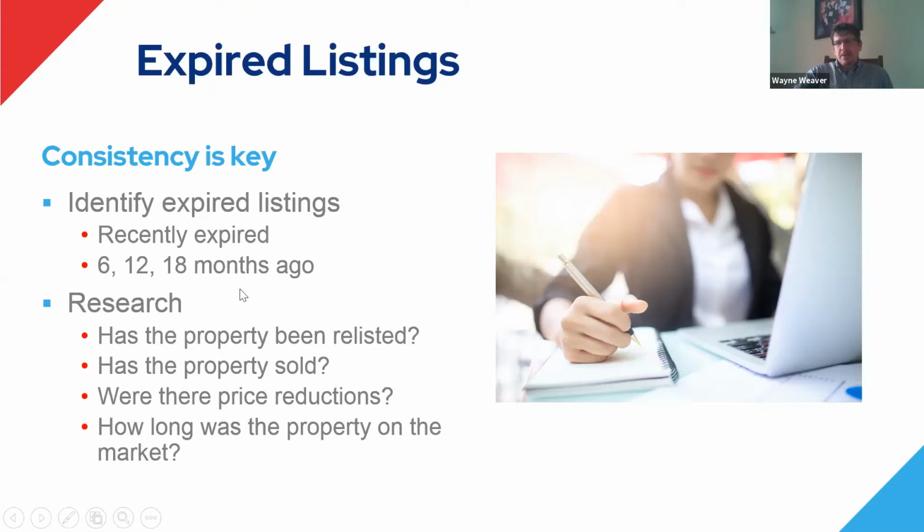Someone put it on the market and then, when it's withdrawn, they likely decided not to sell. So it's a different talk track if you want to reach out to them: hey, I saw you were listed, not that you expired, but you obviously decided for some reason not to sell. I'm just reaching out to see if you rethought it, would you sell if you had the right buyer come along? So two conversations, but both very valuable.